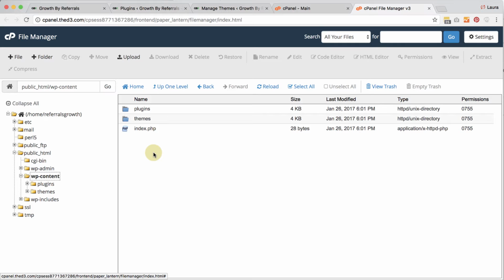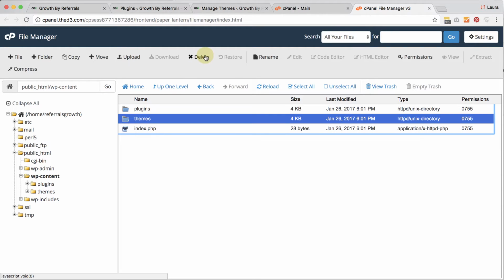If there were, what you would want to do is override the uploads directory that was already there with the one that you're going to create from the backup. So the easiest thing would just be to go ahead and click on it and then click on delete, and it will override that.